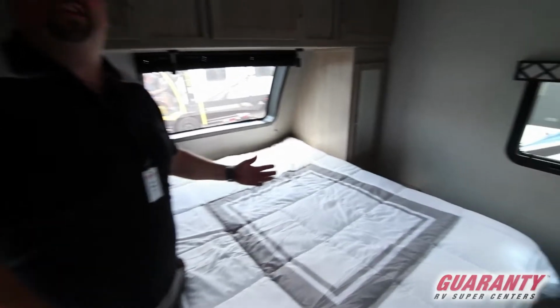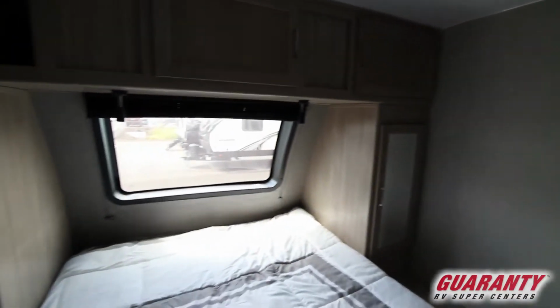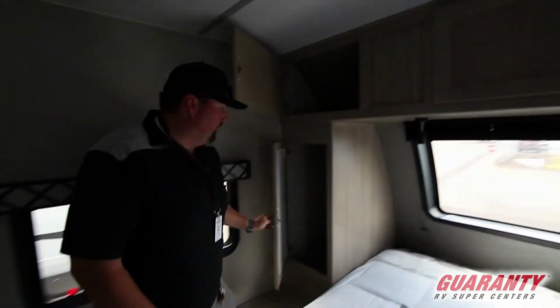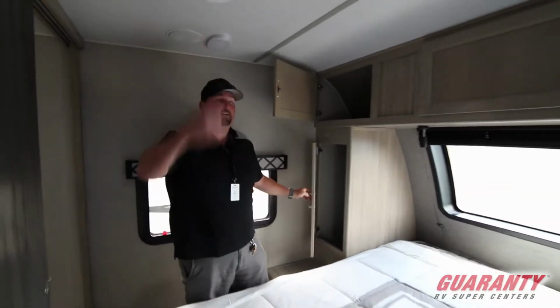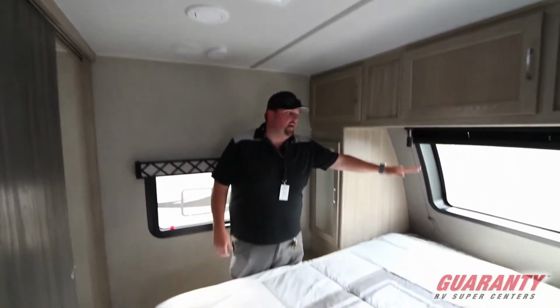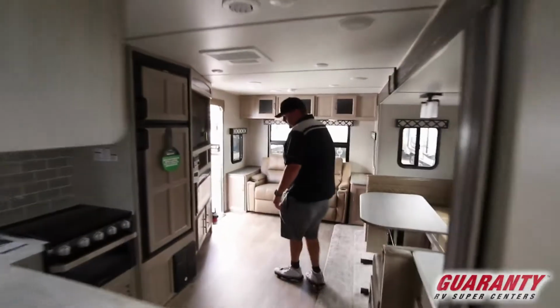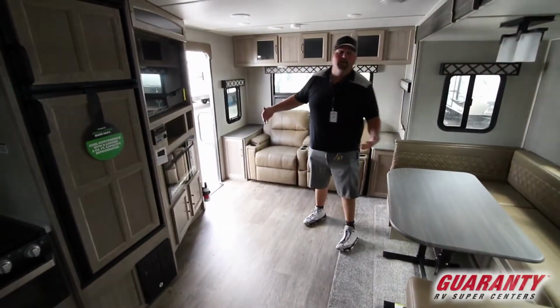It feels really large due to the nice windows and the color of this unit. They actually put nice cabinets all the way around, good storage. They also put a fantastic fan up here in the ceiling. And this front windshield here, a lot of people really love some of that natural light coming in right there. Well, let's come towards the back again. So it's got a nice living area, it's comfortable.